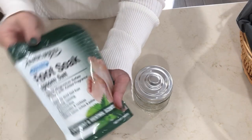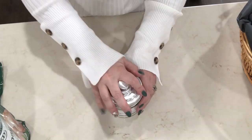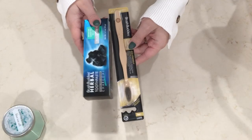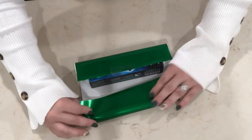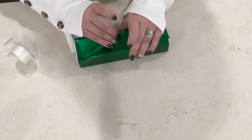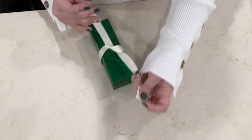This next thing I'm making is just a jar of Epsom salt. And then while at Dollar Tree today, I also found this bamboo charcoal toothbrush, which are very popular right now, as well as some charcoal toothpaste. And again, with the packaging on this, I don't love the packaging, so I thought if I just wrap this, and then by sticking the toothbrush on top, they'll kind of get that this is a little package deal.